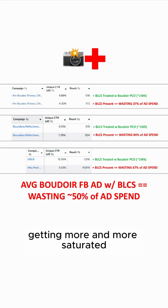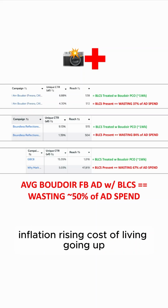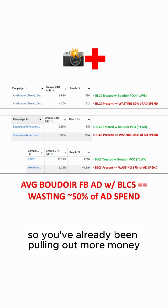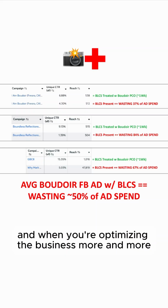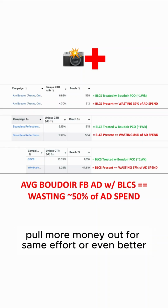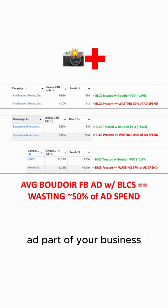So you're seeing the marketplace get more and more saturated, and you're also seeing inflation rising and cost of living going up. So you've already been pulling out more money, optimizing the business more and more. And when you're optimizing the business more and more, you pull more money out for the same effort, or even better, less effort, kind of less inputs.